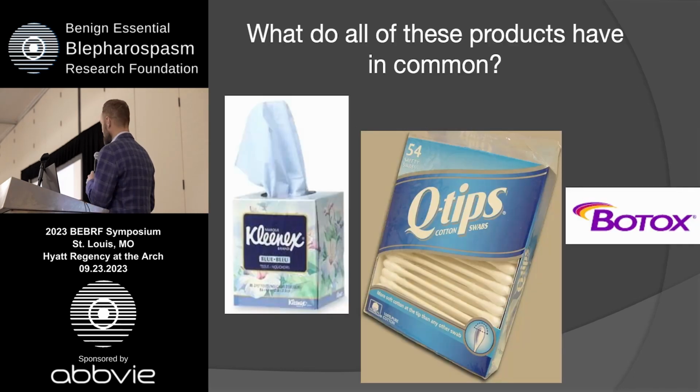Okay, so what do all these products have in common? You heard Dr. Holds during his last talk about Botox, and really it's very similar to Kleenex. We don't go grab a tissue, we grab Kleenex. We don't go grab a cotton-tipped applicator, we go grab a Q-tip. Botox has become that term, and so when people use Botox, we have to think about the fact that that's actually a brand name for a specific medication versus all the other botulinum toxins that are in the same family.